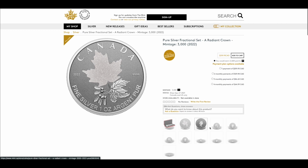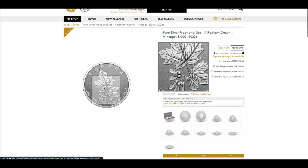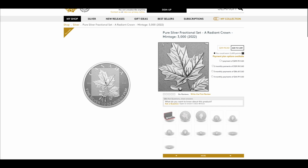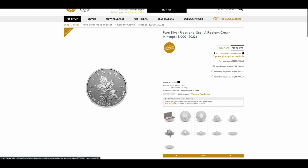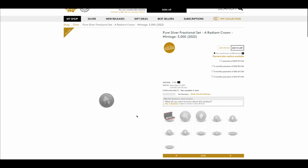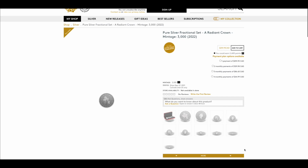So we have the 1 ounce, we have the half ounce. On the half ounce here, we don't actually have the diamond glitter or the diamond dust on the maple leaf anymore. And then we have a 1/4 ounce. Again, it's just the same design, just much smaller. And then we have 1/10 of an ounce, and then we have 1/20 of an ounce. Even just looking at it, you really have to zoom in to see the coin itself.